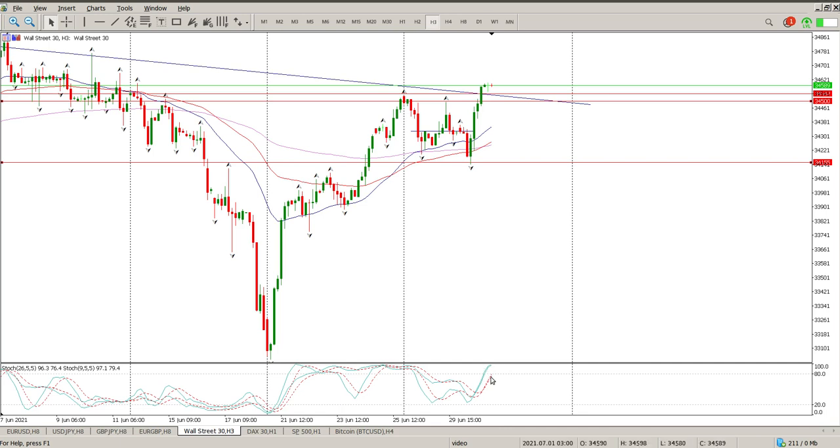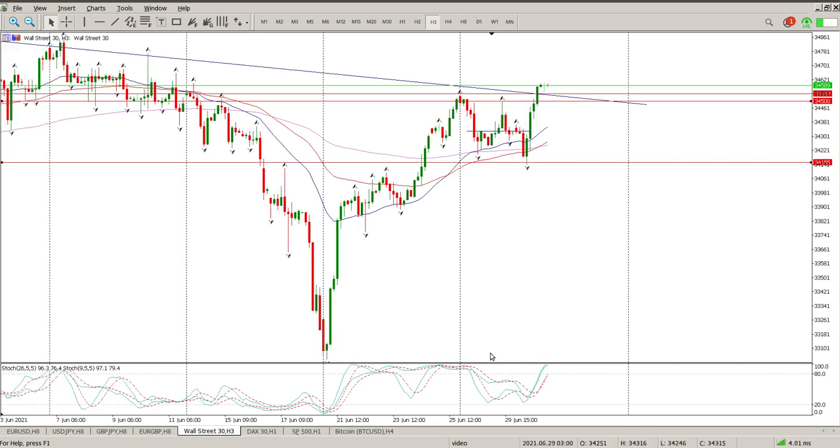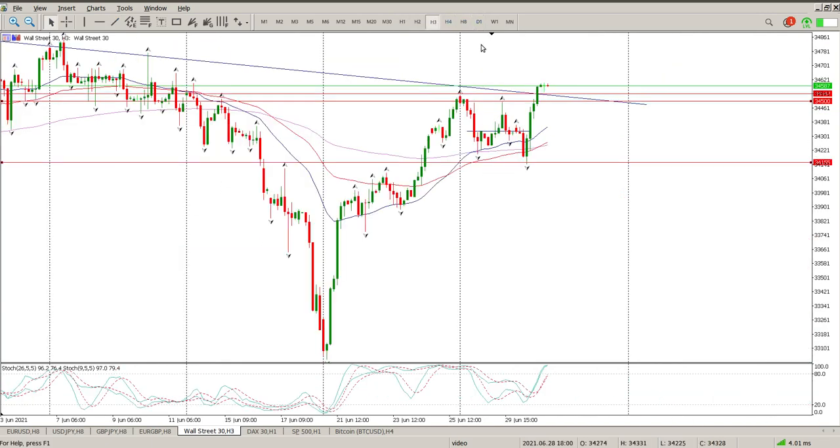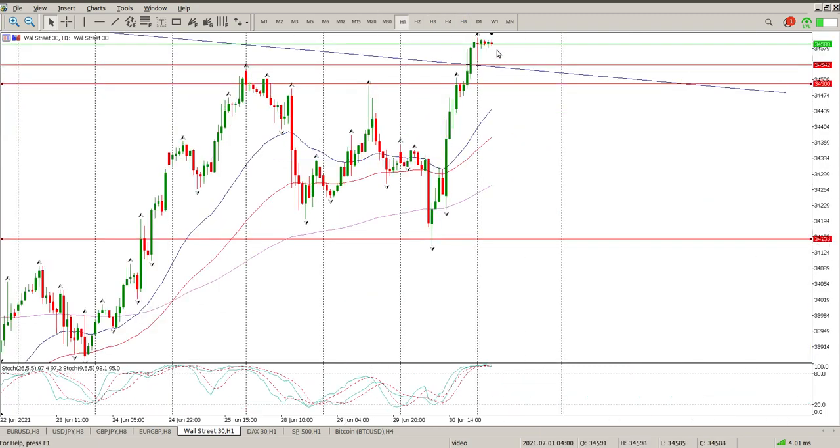Look at your oscillators, they are pretty much close to oversold. And look to the left, there's a lot of chaos to the left. So, something else I saw there is a big cup and handle here. So here's a cup, here's the handle as well. So this zone is important. I think that's the bottom line.